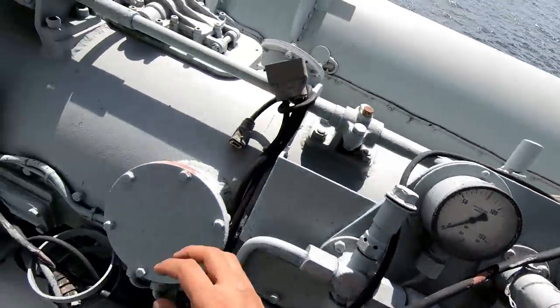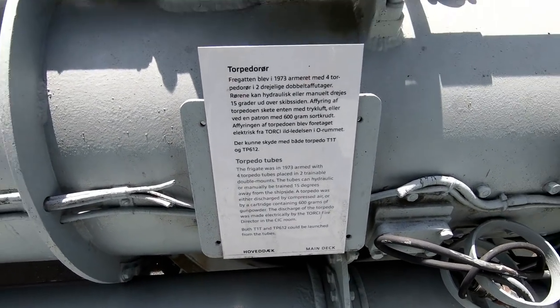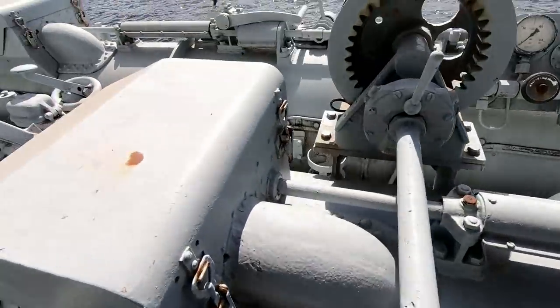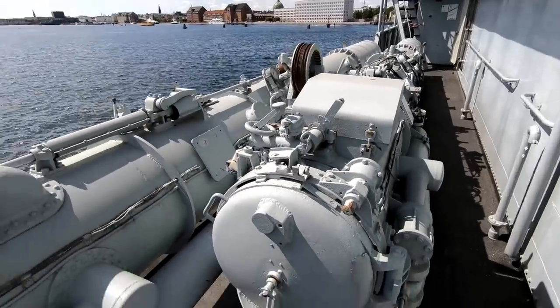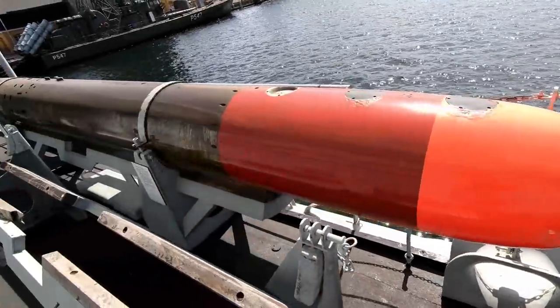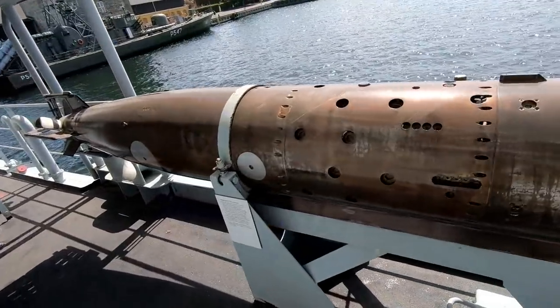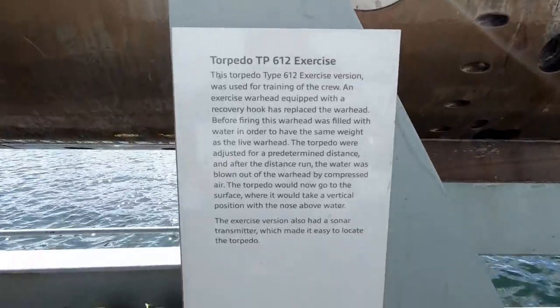Just check there. There is a meter gauge also. Torpedo tubes. The frigate was born in 1973. This is a torpedo tube. Compressed air. Torpedo tube. Torpedo TP612.